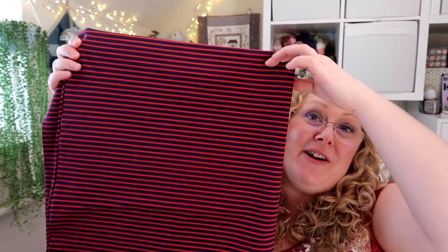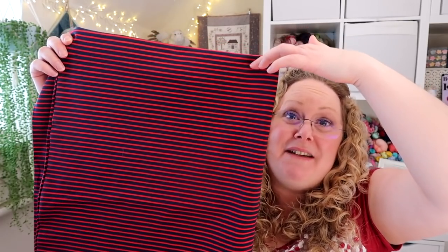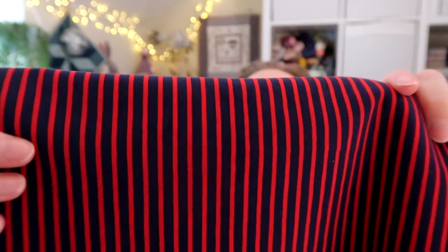Now, I've had my eye on this for ages, and it said there was only 3 pieces left, so I thought, I'm just gonna have to get some, otherwise I'll miss out. And it's a red and navy stripe fabric, which I just thought was really lovely. I've just picked up a meter to make a t-shirt with, and that is a cotton jersey from Elsa Fabrics. And like, I can't just buy one fabric.